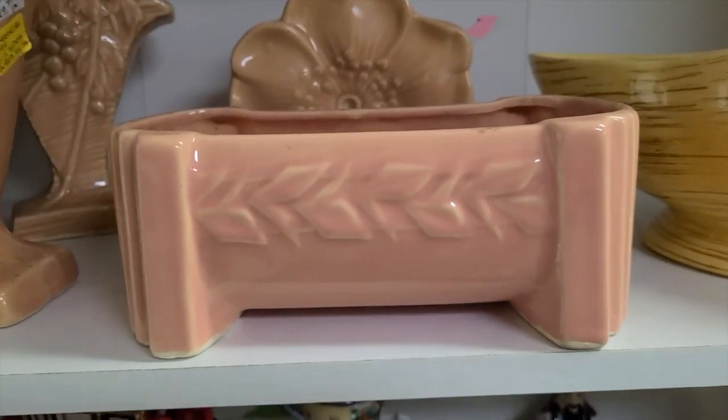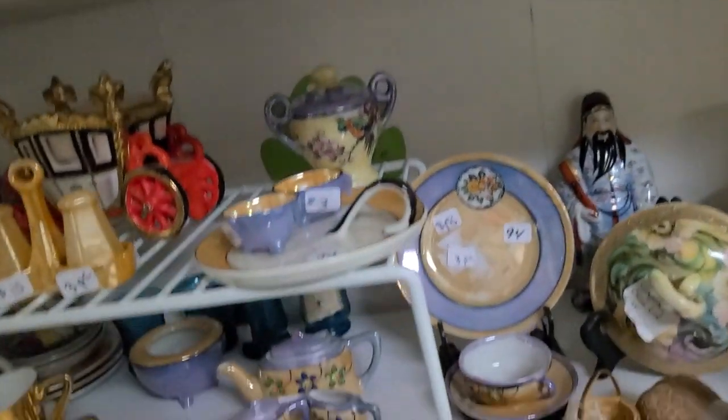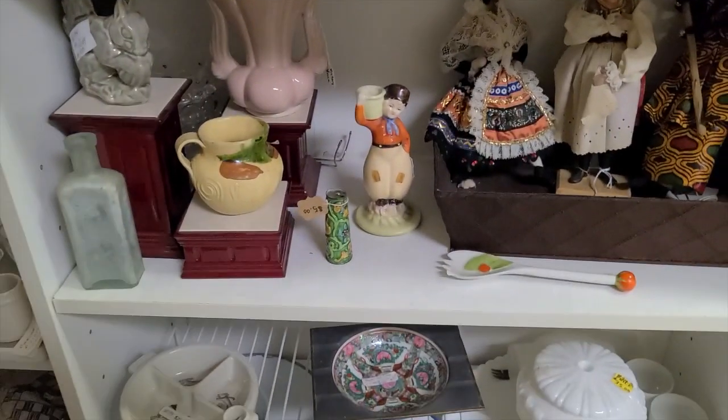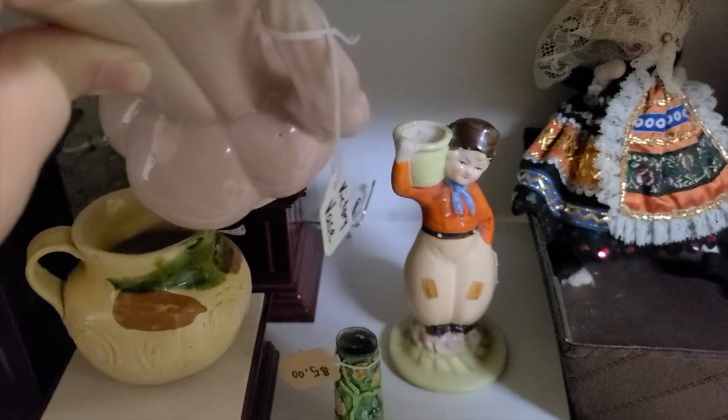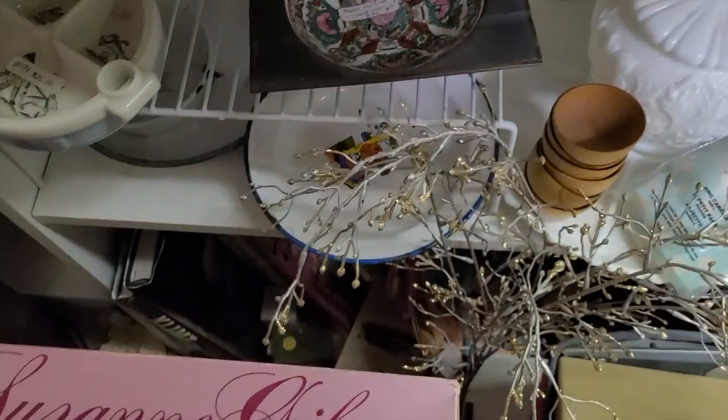Okay, now we are on to the antique mall, and this is a planter I actually own in teal. I have 2 of them, but it was priced too high, so I wasn't going to get it. And this is a little McCoy vase. You guys know I'm always looking for American pottery, but this seller had it marked at $40. There's no way I would pay $40 for that.